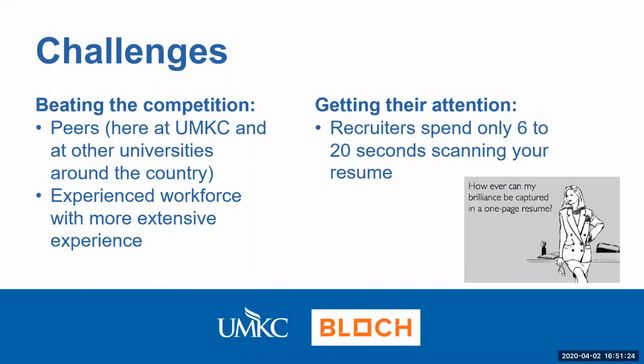Some of the challenges you will face when sending your resume off into the world include time and competition. In general, recruiters give your resume between 6 and 20 seconds. In this short amount of time, they need to ascertain as much information as possible to make a decision as to whether they will bring you in for an interview or not. That is why formatting and layout are so important. You also face a lot of competition out there for jobs and internships, not just against other UMKC students, but also students around the country, as well as against more experienced workers.